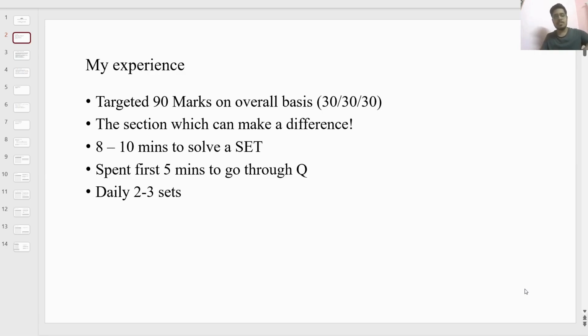So the first 5 minutes help you to understand what the things are which are there in this particular exam, and at the same time it helps you line up, like, okay, this would be my first question and then I would proceed to two. So you will have an understanding, okay, I will start with this question. So the first 5 minutes you need to sort out your plan. Okay, then during my preparation I used to solve 2 to 3 sets daily.